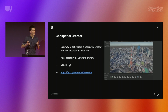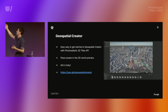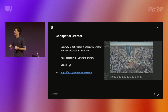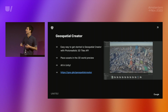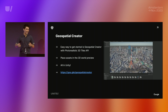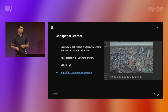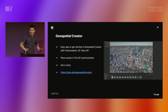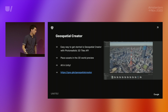And what you can do in this is anchor an asset to, let's say, the top of the Tokyo Tower, and anchor it in the Unity editor, and then go out, build your app. Well, I guess you would have to fly up to the top of the Tokyo Tower, but you would be able to see the asset in augmented reality using this preview. And it's all in Unity. If you want to check it out, search for Geospatial Creator.